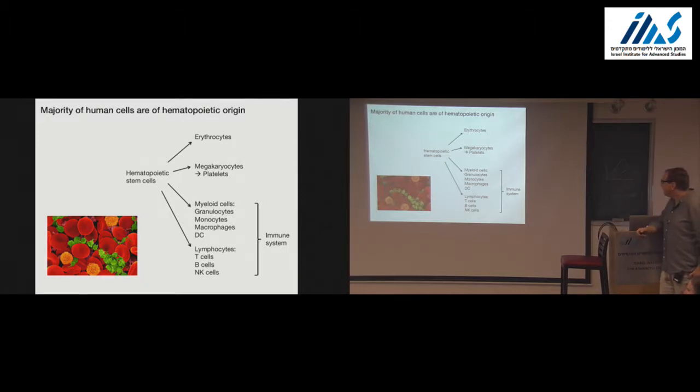Of course you all know that hematopoietic stem cells make all these different cell types: red blood cells, megakaryocytes for making platelets, and then all cells of the adaptive immune system and of the innate immune system with innate immune functions. I was really interested to learn that most cells of the human body, if you just count them, you don't weigh them, are of hematopoietic origin, and that's due to the fact that more than half of the cells are erythrocytes already. So that's probably the stem cell system that produces the most diverse types of cells.